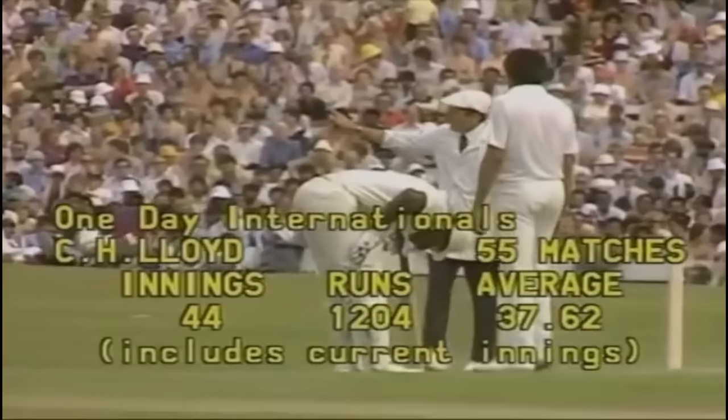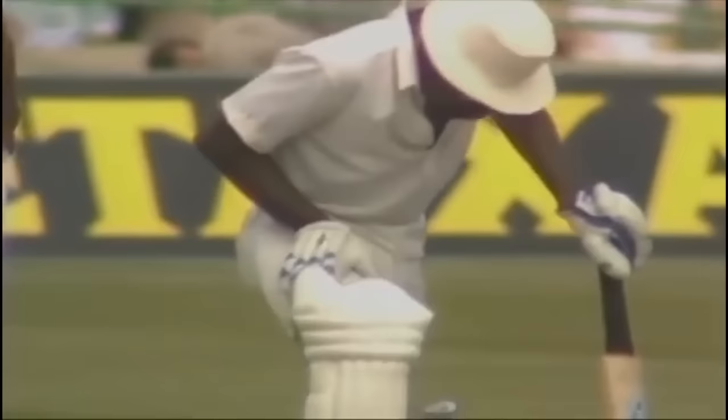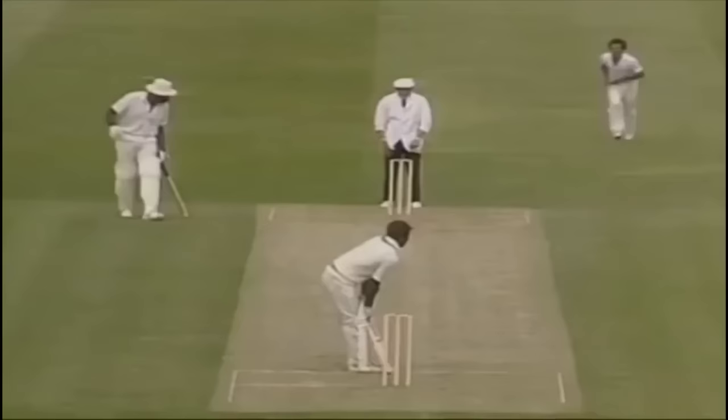And looks as though he's in a bit of trouble. Scampered that quick single. It looks something around the groin there. A little pull in there, and it's a fairly substantial groin too. So Richards now to face, Lloyd to carry on.